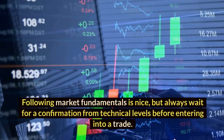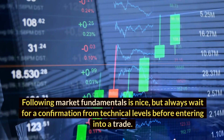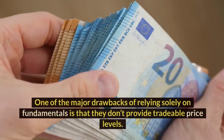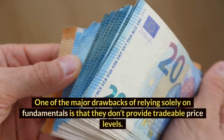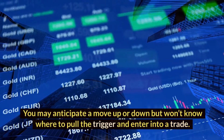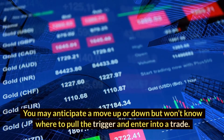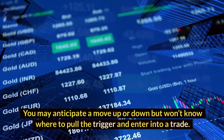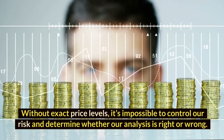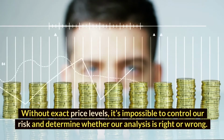10. Have a technical reason to enter a trade. Following market fundamentals is nice, but always wait for a confirmation from technical levels before entering into a trade. One of the major drawbacks of relying solely on fundamentals is that they don't provide tradable price levels. You may anticipate a move up or down but won't know where to pull the trigger and enter into a trade. Without exact price levels, it's impossible to control our risk and determine whether our analysis is right or wrong.